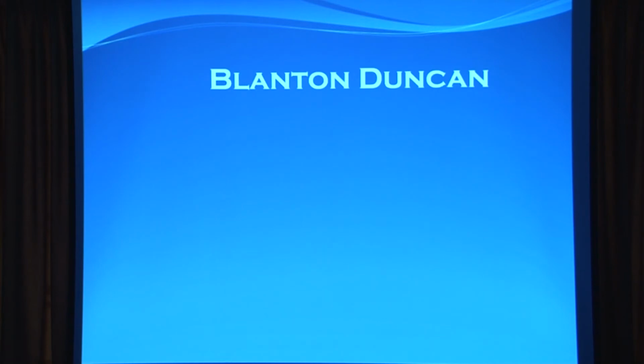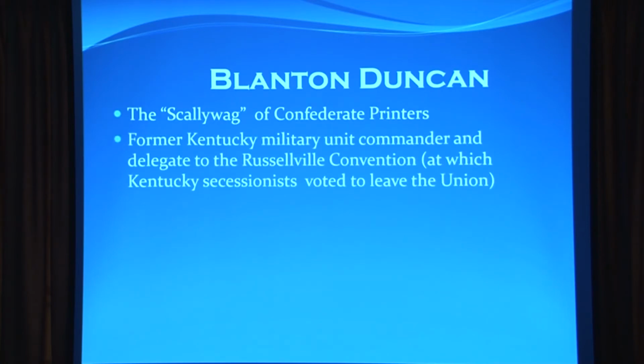Now we come to the incarnate bad boy of Confederate printers, a guy by the name of Blanton Duncan, the scallywag of Confederate printers. He's a former Kentucky military unit commander. He had a regiment that actually fought in the First Battle of Bull Run. And he was also a delegate to the Russellville Convention, at which Kentucky secessionists voted to leave the Union. Now, Kentucky and Missouri are the two states who had simultaneous membership in both the Confederate States of America and the United States of America. In theory, they had two separate congressional delegations.